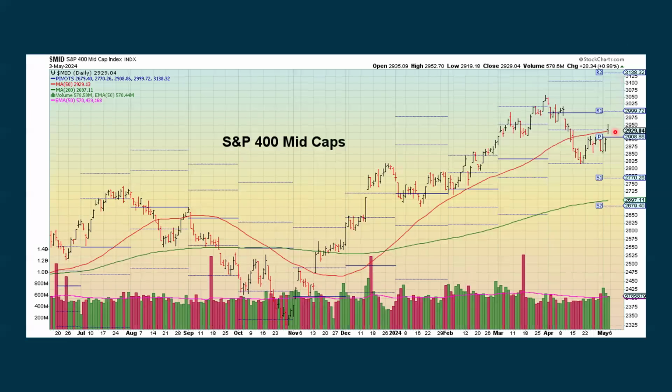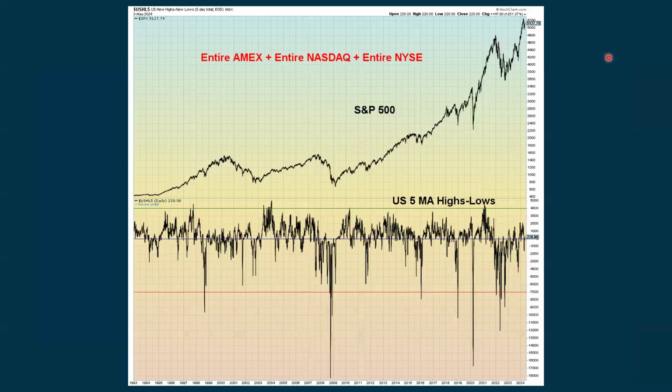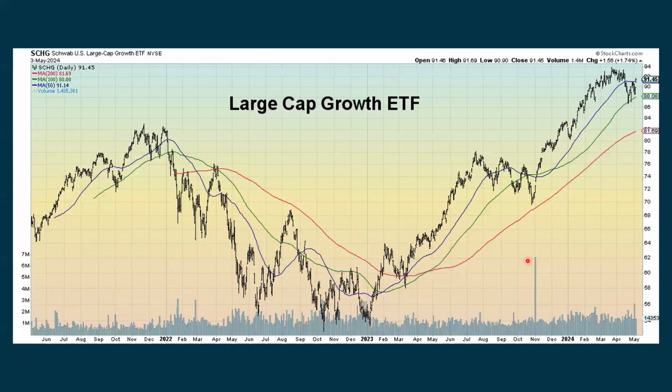The mid caps, also one of the stronger areas. They've been holding up fairly well, especially since the end of January, right at its 50-day moving average. The NASDAQ is a little bit above its moving average, its 50-period moving average. So this is showing a little bit more strength right now. And then we look at a broad market measure with the Amex, NASDAQ, and NYSE, and we take a 5-period moving average of the highs minus the lows. We're starting to cross back above zero where we had gone negative. So this is turning more positive.